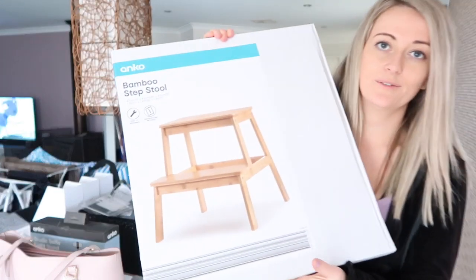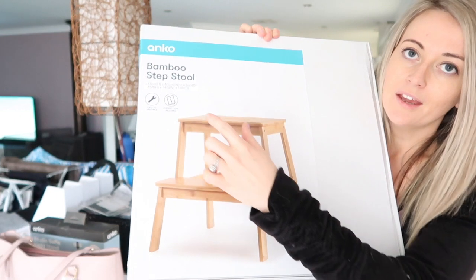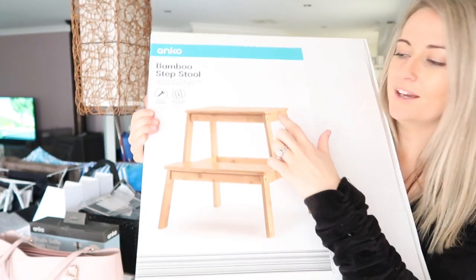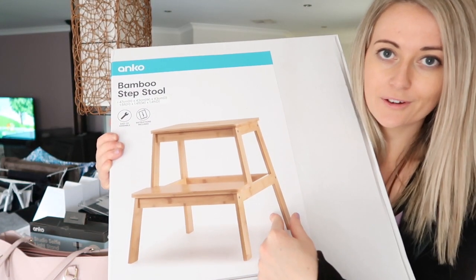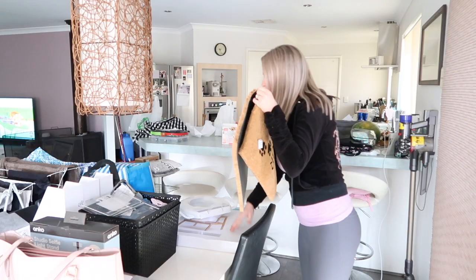I waited until this was back in stock because you take this bit off and it wraps around the toilet and these become handles. So it's a little hack that I was going to do, but these have been out of stock for so long. So I finally got one. So now it's time to move up to the toilet.